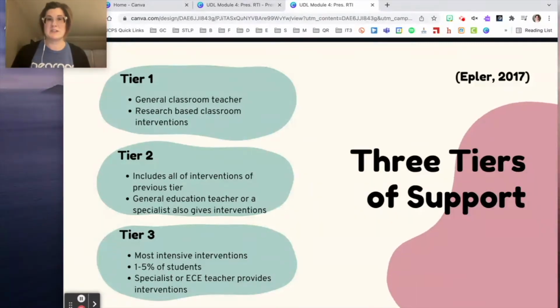You have 3 tiers. The first tier is implemented by the general classroom teacher, and again, they're using research-based classroom interventions that will help students who are struggling. Tier 2 includes all of the interventions that could be part of Tier 1. This could be implemented by the general education teacher or a specialist. It just depends on what the program looks like at your particular school. Tier 1 and Tier 2 covers most of the students who may be struggling.